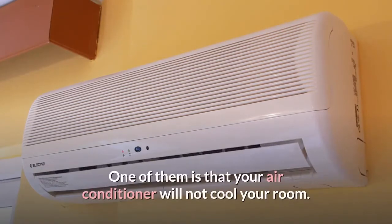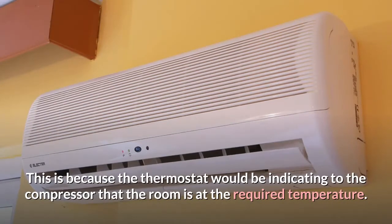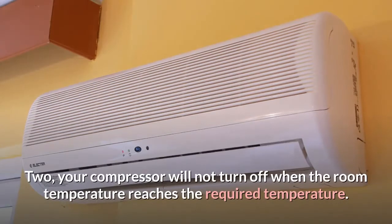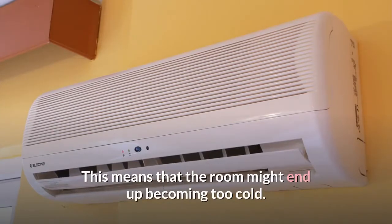One of them is that your air conditioner will not cool your room. This is because the thermostat would be indicating to the compressor that the room is at the required temperature. Two, your compressor will not turn off when the room temperature reaches the required temperature. This means that the room might end up becoming too cold.